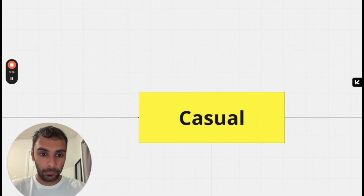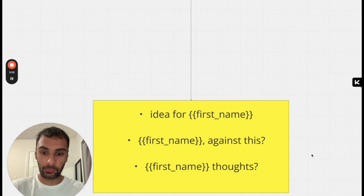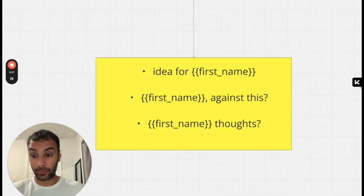So there are 2 approaches, like I said, that work very, very well. The first one is the casual approach. Let me show you how this works. You can just copy this. The first one is like "idea for first name," or "first name against this," or "first name thoughts." So it could be like, "Idea for John," or "John against this," or "John thoughts."